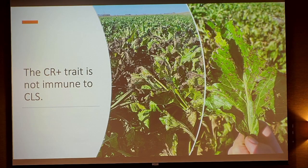Last thing to note before I get into the program for 2024, the CR Plus trait is not immune to developing Cercospora leaf spot. We've shown that in our trial work, but it's also coming out in other growing areas. Areas that have noted issues are Michigan, also in Germany. This picture here is actually from our growing area. So this is a southern Minnesota field. This is a CR Plus variety, and it looks worse than my trial did, and I inoculated it. So if we don't spray our CR Plus fields, this is something that could happen if we do have inoculum present. So it's very important that we continue to spray our CR Plus fields.